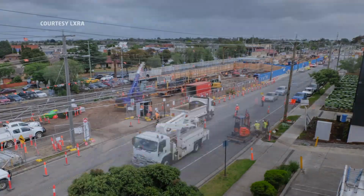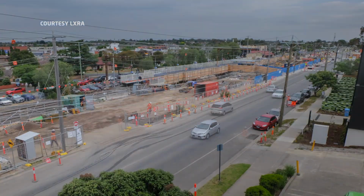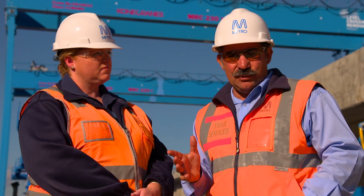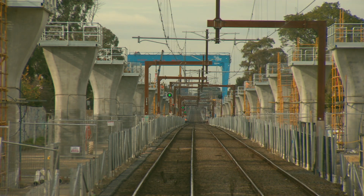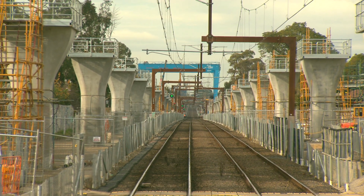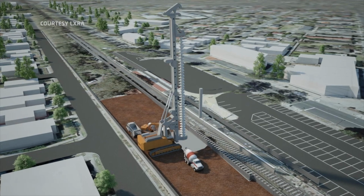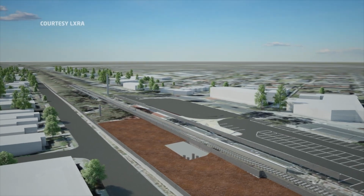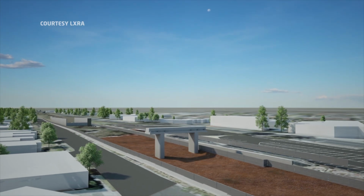And what's the difference between how things are operating here and how they'll be doing it further down at the Clayton area? So Clayton and Noble Park are often referred to as areas 2 and 3, and this area here is area 1. Due to the restricted corridor here, drivers have probably noticed that the piers are on either side of the corridor. When we go out to areas 2 and 3, Noble Park and Clayton, we're able to build the elevated section on the downside of the corridor.